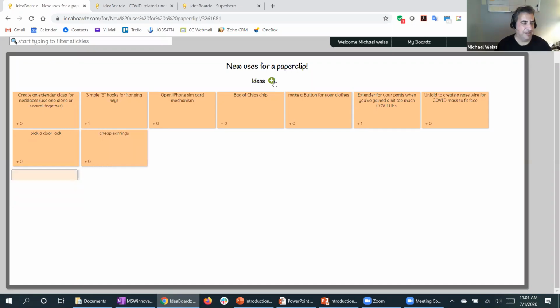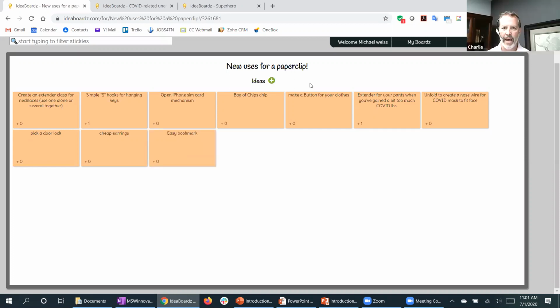Yeah, I've got one. Cheap earrings. Who else has one? Make an iPhone stand out of it. Fantastic. Post that up there. What else? You can label your flowers in your flower pot. Oh, very cool. Love it.